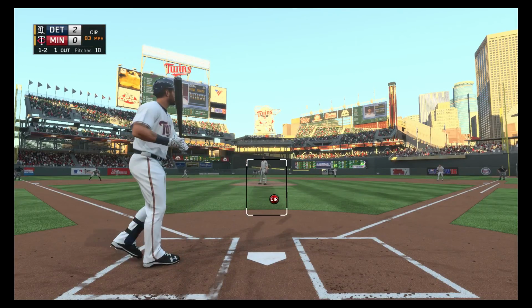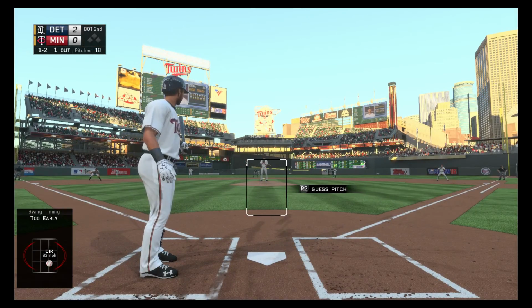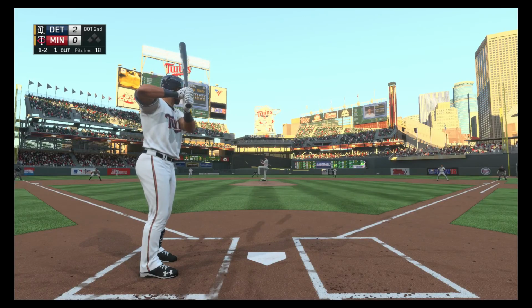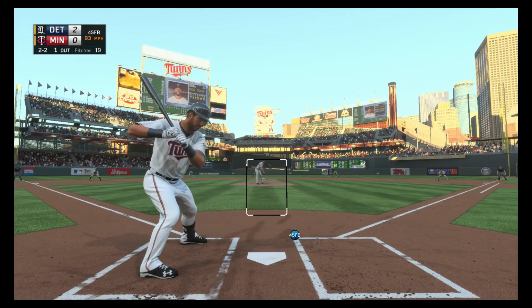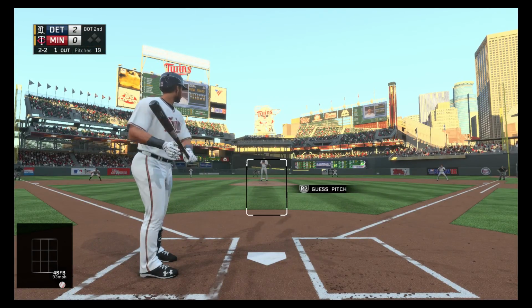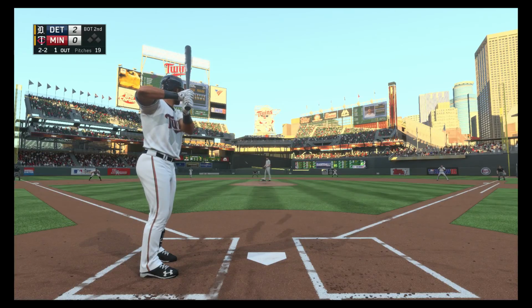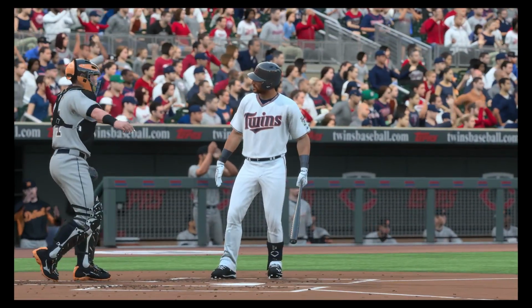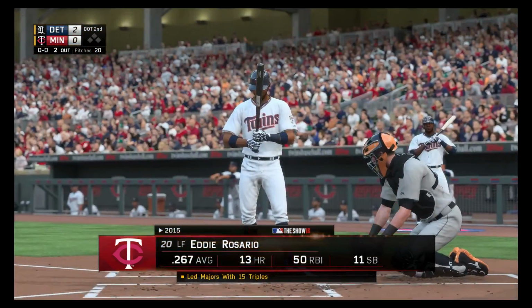Oh, he pulls the string on the circle change. 1-2. 1-2. Here it comes. To 2 balls and 2 strikes now. Fastball, strike 3 called as he couldn't pull the trigger, and there are 2 away.